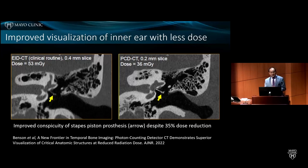And this is another case for the temporal bone, which is a more high-contrast task. For the EID, 53 milligray; PCD, 36 milligray. If we look at the stapes piston prosthesis, you see how broken it is on the EID, and on the PCD it is rendered continuous. This is a teeny tiny structure that we can evaluate accurately, and with lower radiation dose.